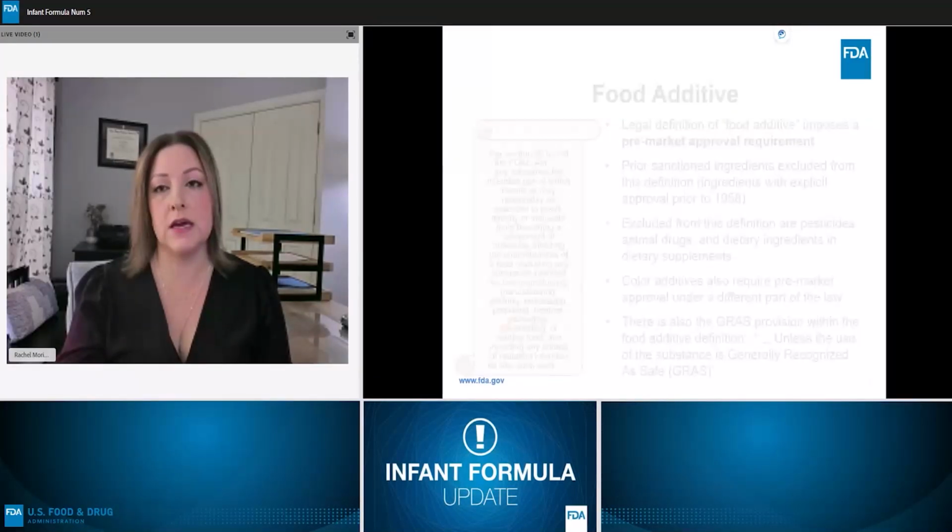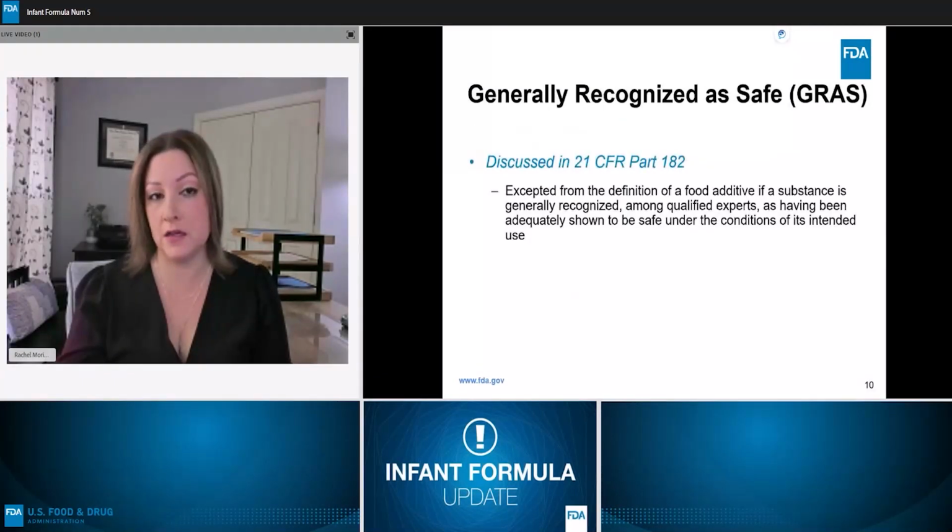Under the FD&C Act, food ingredients may either be food additives or GRAS. In defining a food additive, Congress made it clear that the agency should not devote resources to evaluating substances for which there is expert consensus about the safe use of a food ingredient. This concept is also discussed in the CFR.